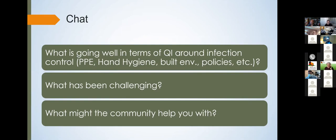Laura says hand washing, UTIs and wounds. Good. And Megan says daily audits have been helpful to identify weak areas. Megan, do you have your own internally developed audit tools, or do you have a template that you use that's been provided? Both. Okay, good. Yeah, I was going to say that's always good.